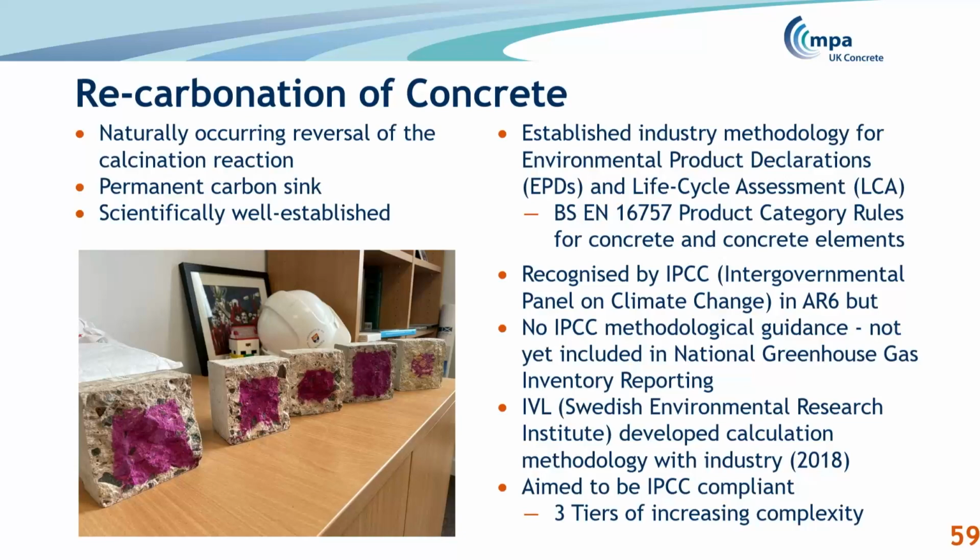There's an established industry methodology for calculating the CO2 sink from carbonation in environmental product declarations and in life cycle assessment, and that's given in the British Standard EN 16757, the product category rules for EPDs for concrete and concrete elements. Carbonation has also been recognised by the IPCC in their 6th assessment report, which came out a couple of years ago. But there isn't yet methodological guidance which tells countries how to include it in their national greenhouse gas inventory reporting. But this is something that the industry has been working on for 10 years now.